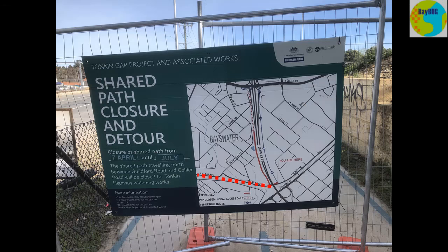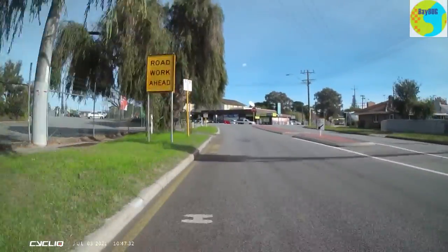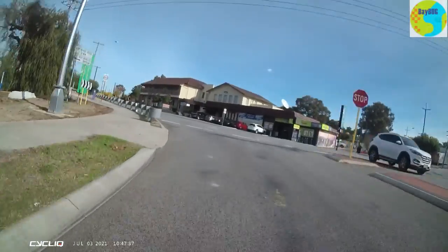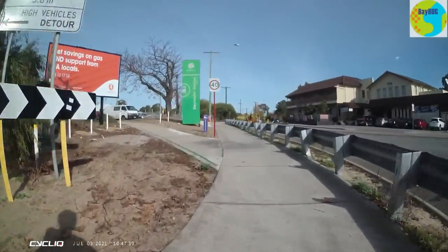At least this one had a map, although I was very confused when I was looking at it because I didn't realise the Tonkin Gap project and the Metronet projects are completely separate, and that was for a detour of a completely different path. Well, anyway, let's go back to Metronet and have a look from this direction.